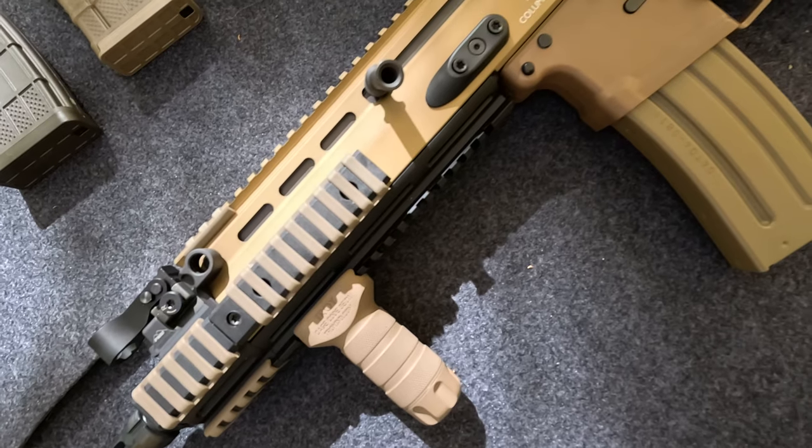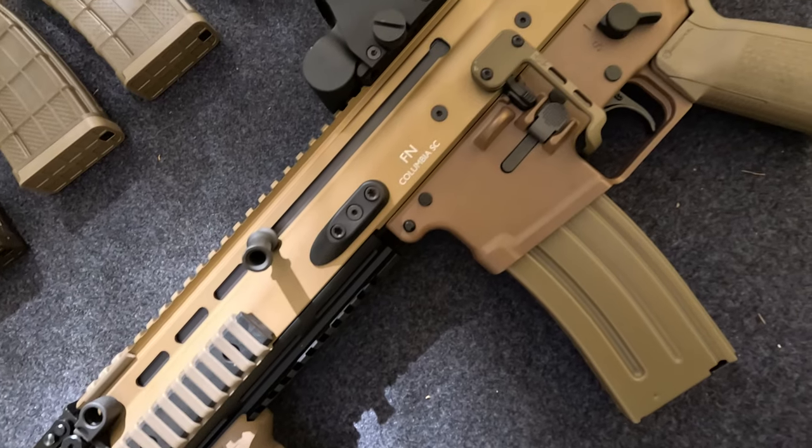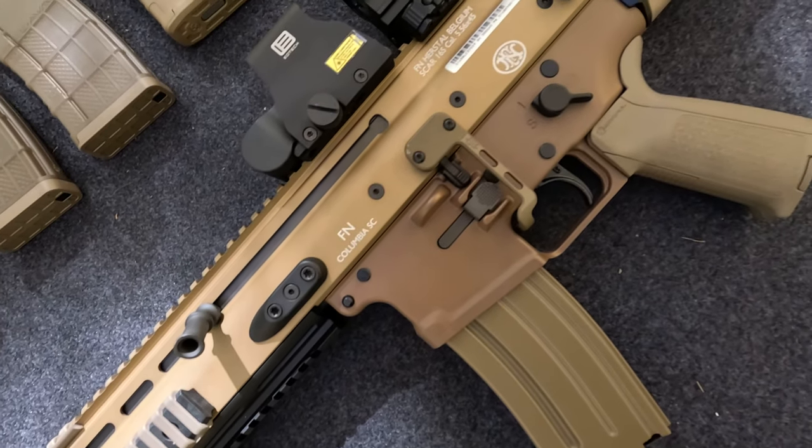I know a lot of people like to go with the Parker Mountain Machine rail delete or M-LOK conversion kits for a more sleek and modern setup, and I totally get that. For me personally, I'm still kind of a fan of quad rails, and I think they still look and feel great to me on the Scar.